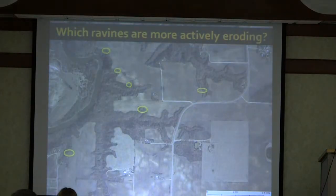So which ravines are more actively eroding in this scenario? We're kind of back to the same thing. When we compare the 2005 LiDAR with the 2012, we can pinpoint down that on this system, the ravines that are circled here are the ones that have 1.5 or more meters of erosion. The other ones in the system did not.